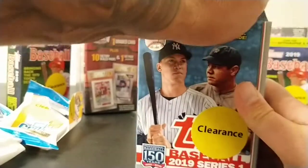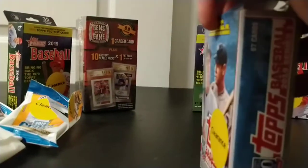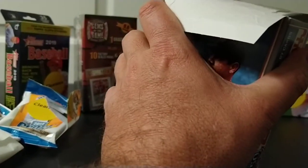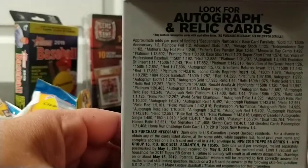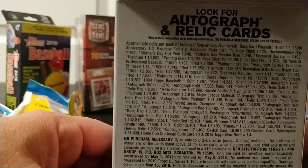See what happens. Next, we're gonna go to this Topps Series 1. Get this guy open. See if we can get lucky and pull an auto. Here's the odds right here. But who needs odds, huh? Who needs odds? I like my chances.